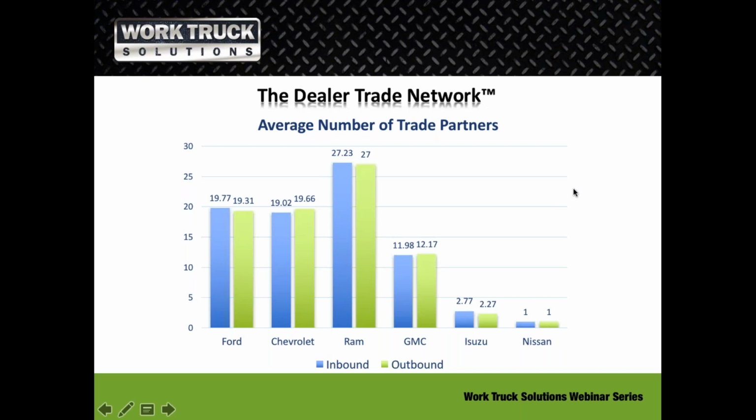What you're looking at on the screen is the average number of trade partners in your area. You'll notice Ford and Chevy are at about 20, great numbers for 20 trade partners. Ram is at 27, but Ram is one of our newer OEMs, so they're spread a little bit farther out. Their dealer trade networks are set for a little further miles, so they appear to have more trade partners. And then you'll notice GMC, Isuzu, and Nissan as they trickle down.